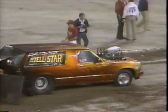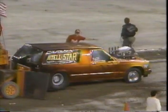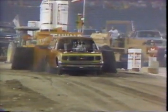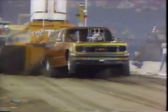Outstanding. Real close. Lacked a little bit, but a beautiful hook all the way down. An outstanding job, like you said. Bob does a beautiful job with this vehicle as he goes down the track. Now, easing into it. Here again, in the two-wheel drive class, you can ease into them so much better. And the trucks will hook later on.